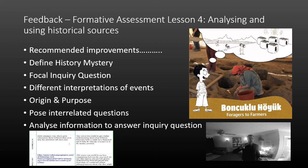As mentioned on slide 3 of the stimulating supplementary flipped classroom digital lesson, I would suggest redefining the historical mystery to the archaeological investigation of the 10,500-year-old Bankuku Hauku village. In your work sample, it mentioned that the village was 4,000 years old. Take care, Kim, when recording historical dates, as there is quite a variance between 10,500 and 4,000 years. This is an area where your focal inquiry question can be adapted as well. As you mentioned, 4,000 years once again.